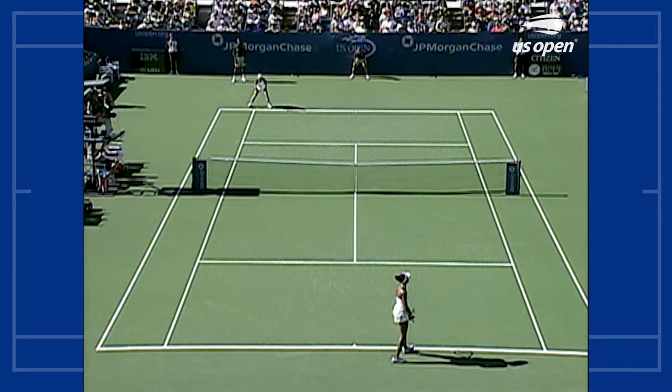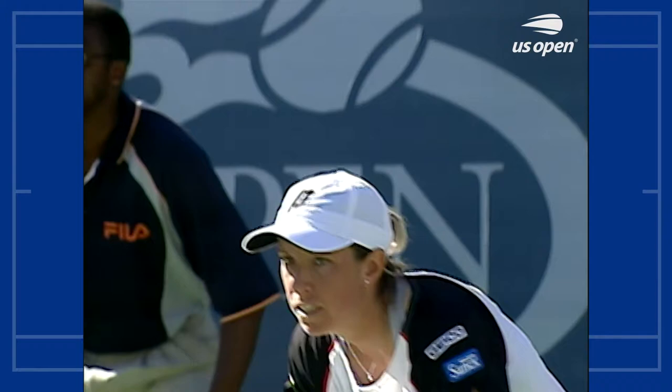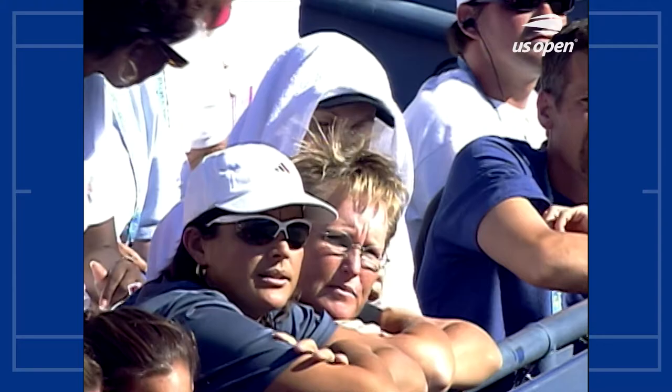Oh, bad shot. Raymond's trying to off-angle that one to Williams' forehand and get the ball low, just missed it badly. Oh, and there it is. Lisa Raymond gets the break back. We're 2-all. You see Gigi Fernandez, the great tennis player, watching there.